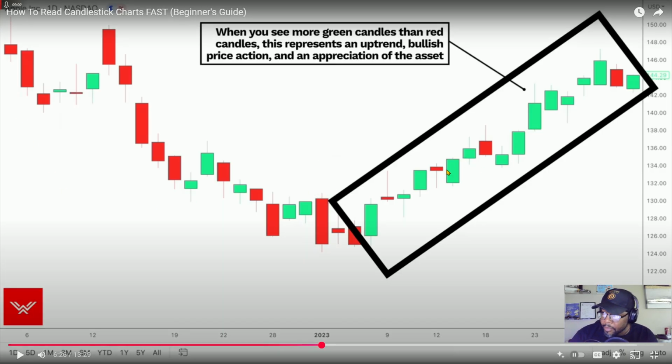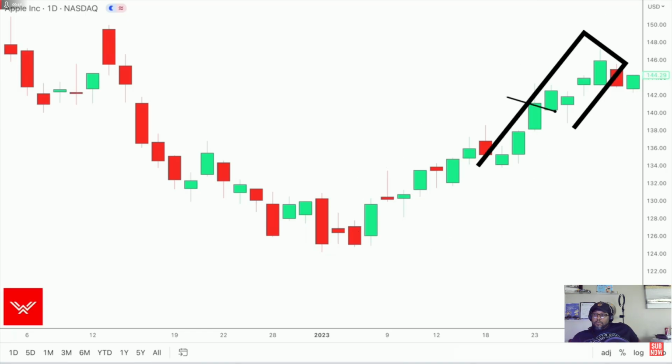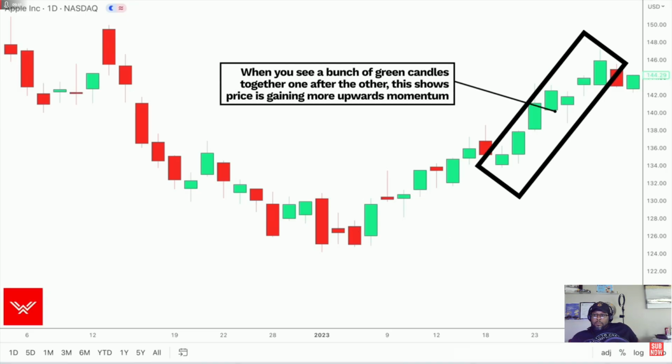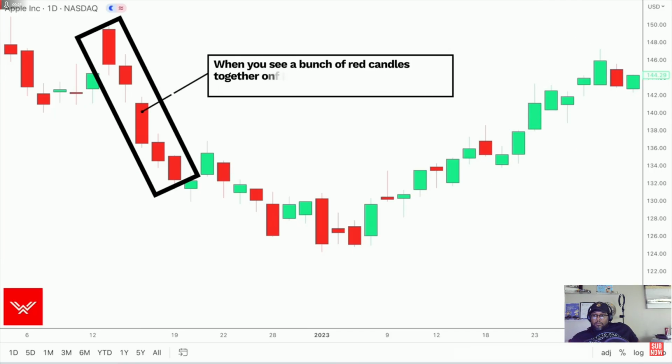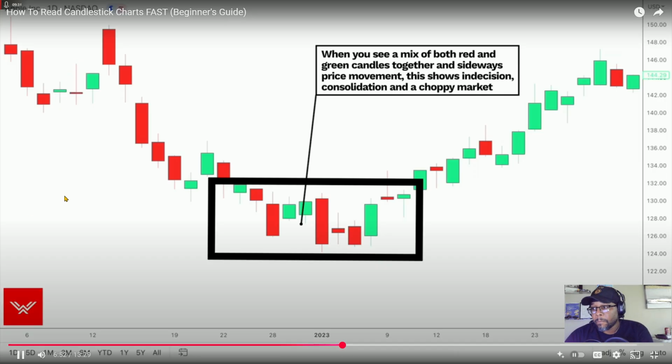All right, this is an uptrend. This is an uptrend, guys. Take notes. This is an uptrend. Bullish price action and an appreciation of the asset as buyers and bulls continue to buy more of the asset, causing the push upwards. When you see a bunch of green candles together, one after the other, this shows price is gaining more upwards momentum. When you see a bunch of red candles together, one after the other, this shows price is gaining more downwards momentum. When you see a mix of both red and green candles together and sideways price movement, this shows indecision.